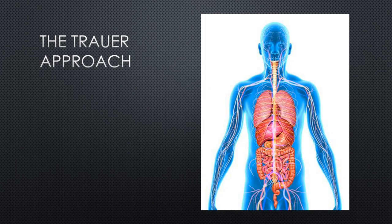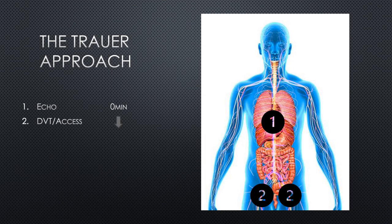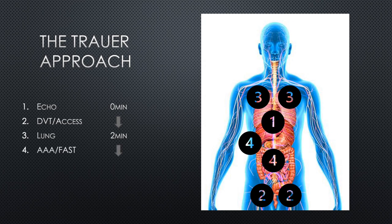Judging by this man's skin color, hypoxia would be quite high up my list of differentials, but let's summarize a systematic approach to using ultrasound in an arrest. So first, at time zero, at the initial rhythm pulse check, we'll do a subcostal echo. Then over the next 2 minutes, we'll move down to the legs and look for DVT and also consider IV access. Then we'll check the lungs for sliding at the next rhythm pulse check. Then over the next 2 minutes, we'll consider looking for a AAA or free fluid. And then finally, at the third rhythm pulse check, 4 minutes in, we'll go back and reassess the heart.